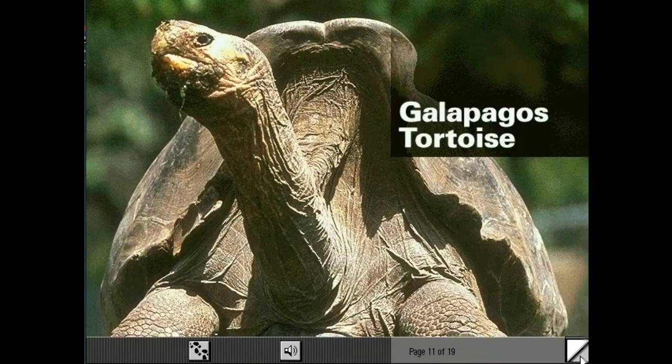The Galapagos Islands off Ecuador are home for 11 different races of giant tortoises. They can weigh up to 500 pounds, and they live to be well over 100 years old. Here's the sound they make during courtship and mating.